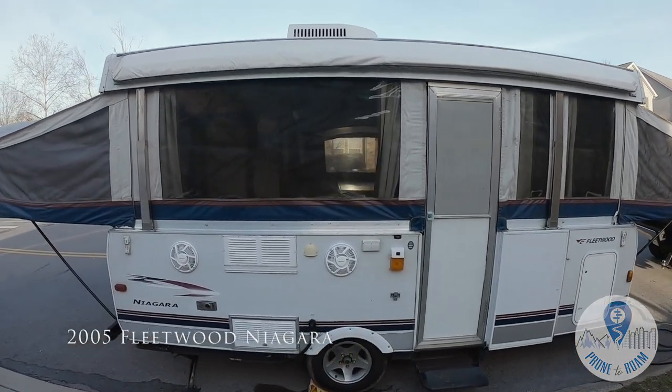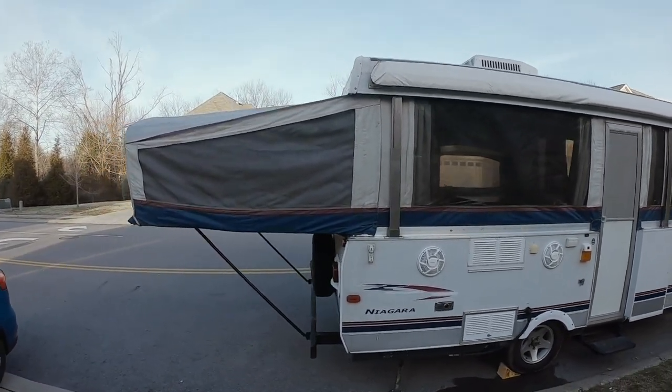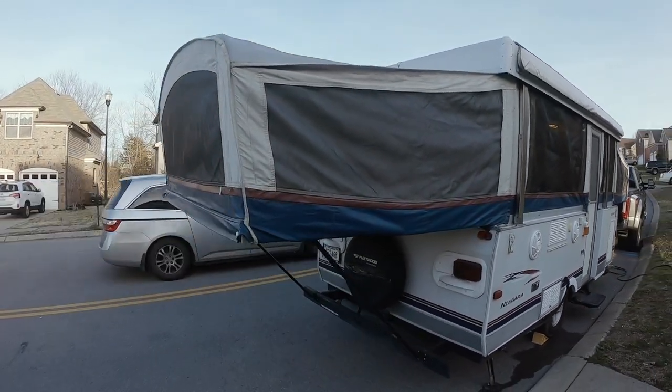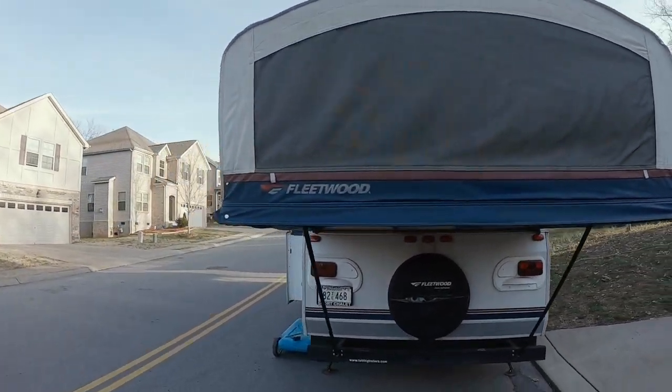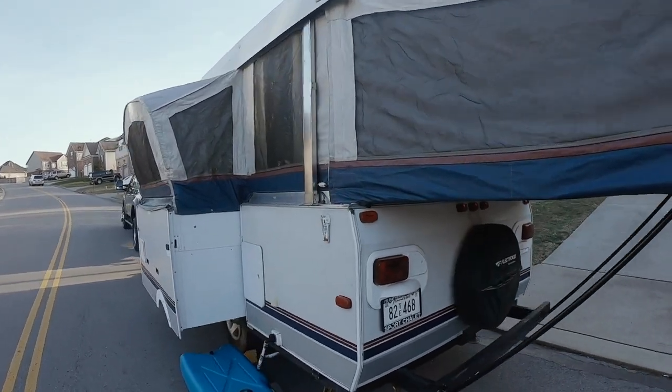Here's our 2005 Fleetwood Niagara. Comes with a kitchen dinette slide out.